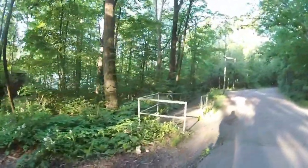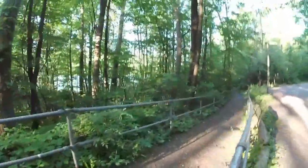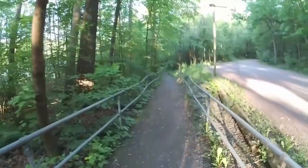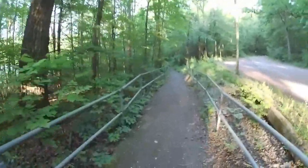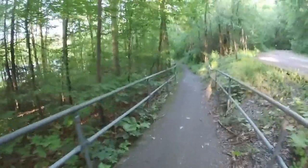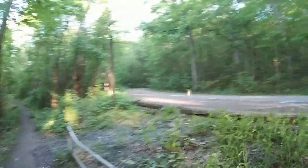We'll take this trail down. This takes you down to a little dock, a handicap accessible dock, ADA accessible dock. Good spot for fishing. Occasionally you'll see a snake crossing the trail here. Not uncommon to see a ton of squirrels and chipmunks down here. And birds.